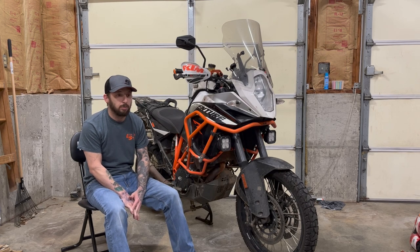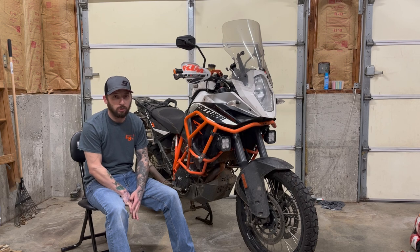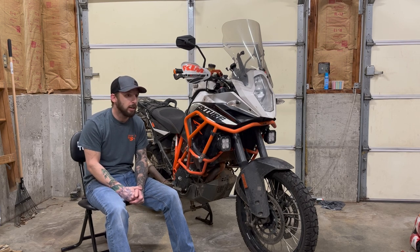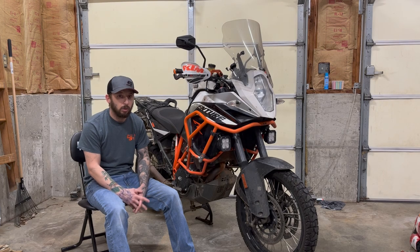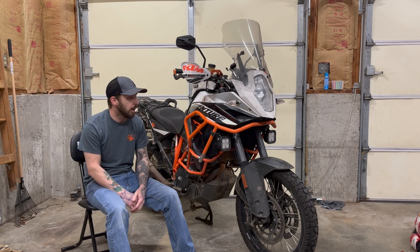It really just depends on the person you are. If you're one that just wants to go out and leisurely cruise, you're not really looking to ride anything off-road aggressively, you probably don't need this bike. Go buy you a GS. Go buy you an Africa Twin. But if you want the all raw-out power that you can get, the most fun, this is the bike to go to, in my opinion.